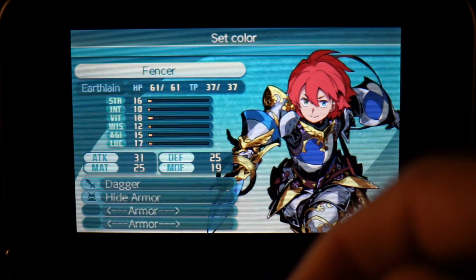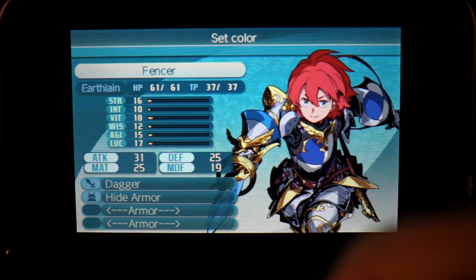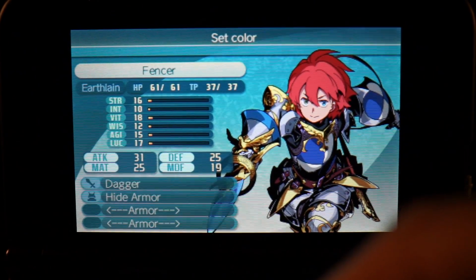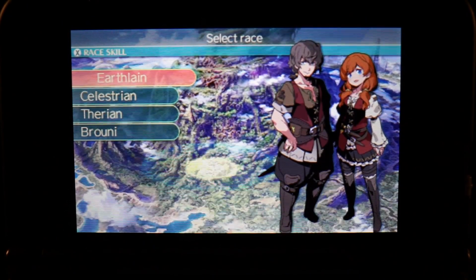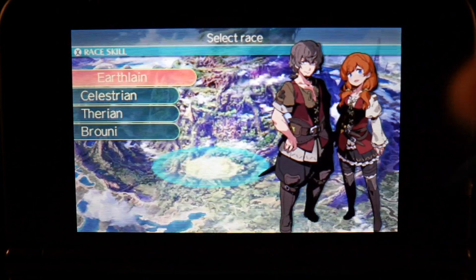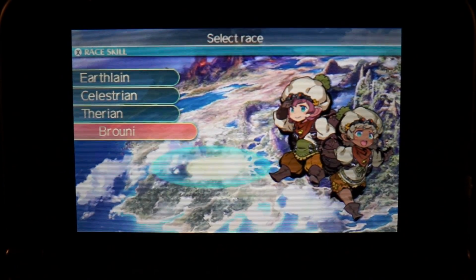Alright, that's gonna be my name for that character. 29 slots left. That's pretty cool that you can generate that many characters. You can kind of make your own League of Superheroes, or Legion of Superheroes, rather. The Baroni. These are like hobbits.